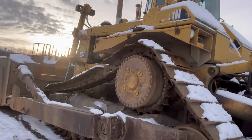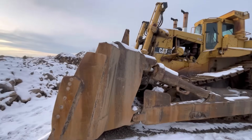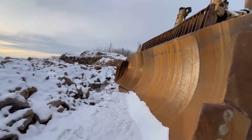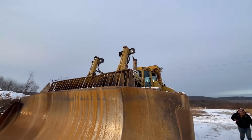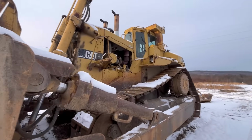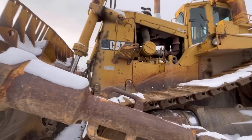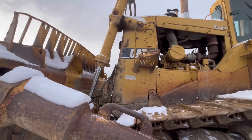It's missing a track pad. I think your dad just said that guy came down here and put that map. Yeah, this thing is awesome. Check out the blade on that thing. Holy cow. Got twin stacks on it. This thing is awesome. So it looks like it came from Lebanon, PA, Heavy Equipment Loader and Parts Incorporated.